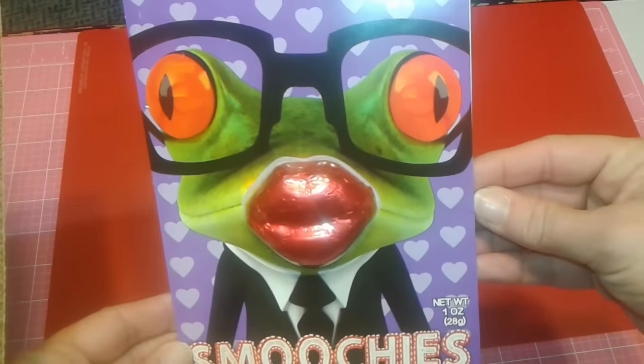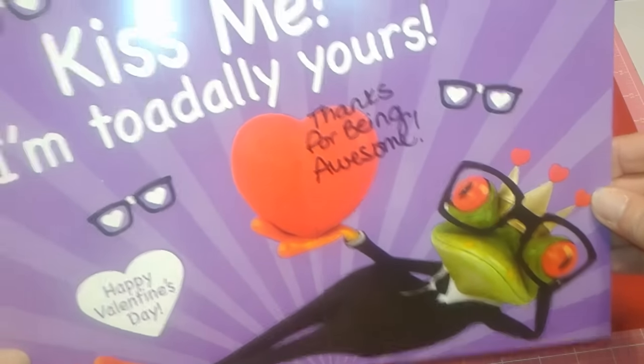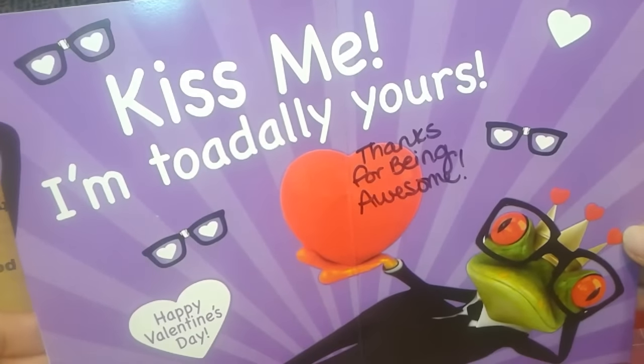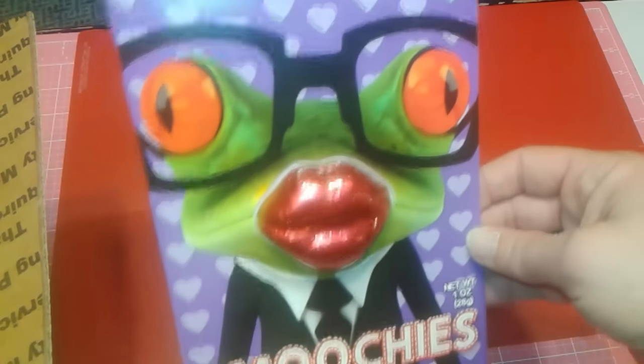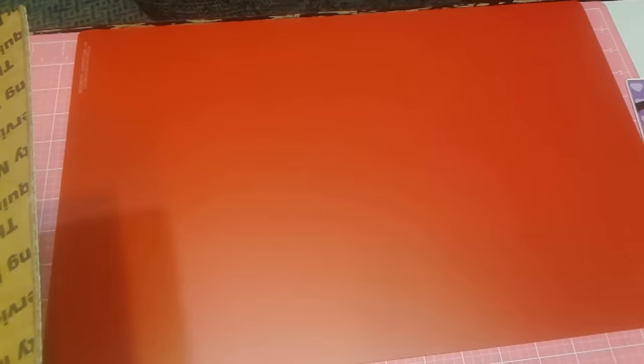And she got me this. Look how cute this is. Oh, this is so cute. Oh, kiss me. I'm totally yours. Thanks for being awesome. This is adorable, Jeanie the Frog. Oh, my word. That is adorable.